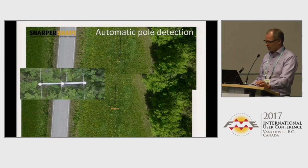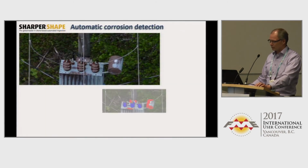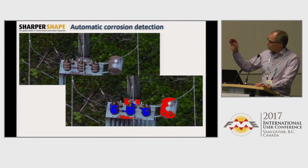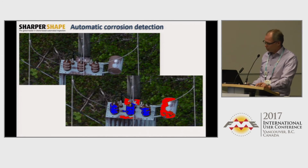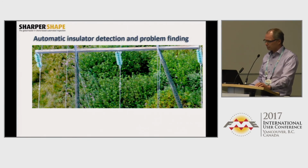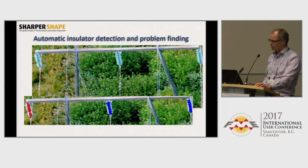Automatic pole detection feels quite easy. Then a little bit more complicated, automatic corrosion detection. So what's in red in here, that's corrosion. Actually what's in blue, that's another thing which is highlighted in here. So there's automatic insulator detection and problem finding.